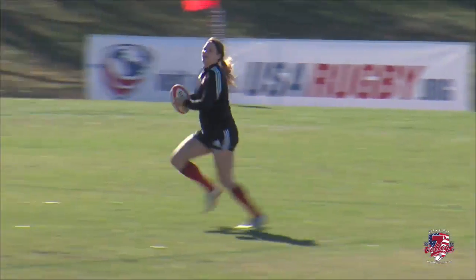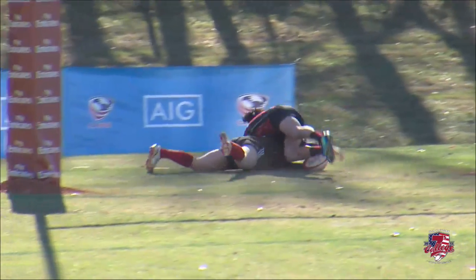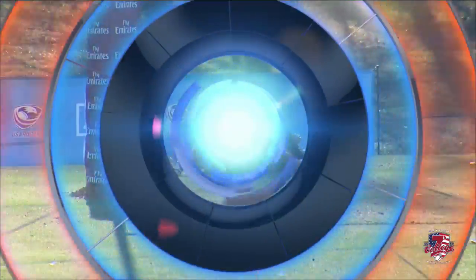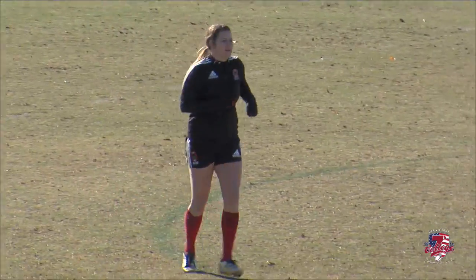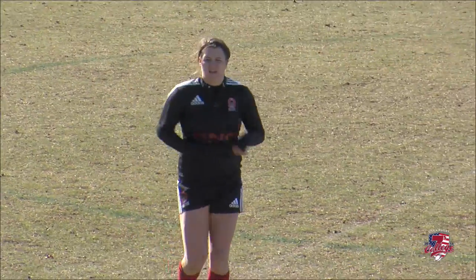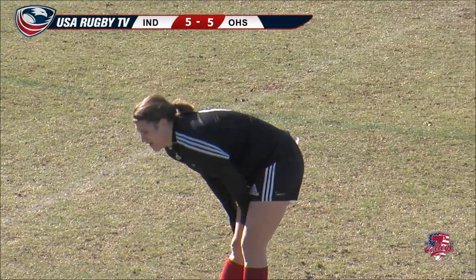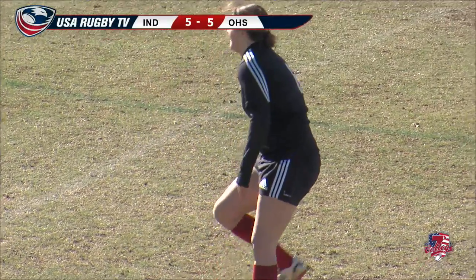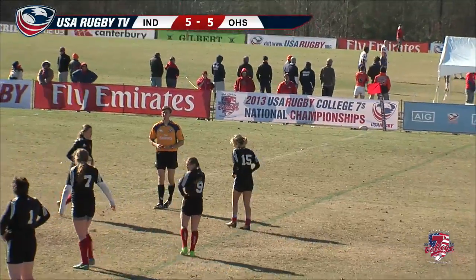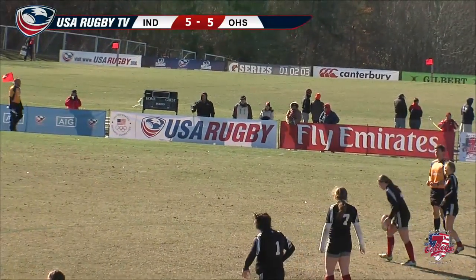And the replay, phenomenal stuff. You see Bree Rarig there showing a clean pair of heels touching down. She has scored several marvelous tries this weekend, hasn't she? Yes, she's definitely been a great decision maker here for Ohio State. Really their go-to player when they're needing some good momentum. And that conversion was successful.